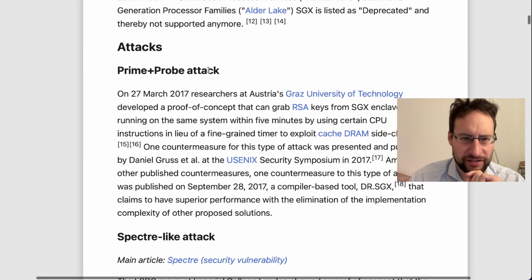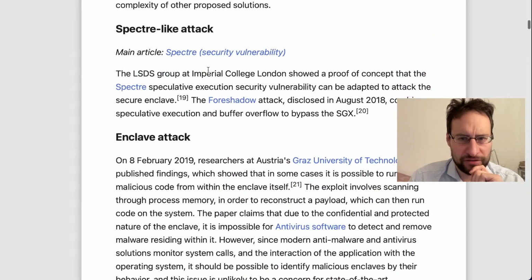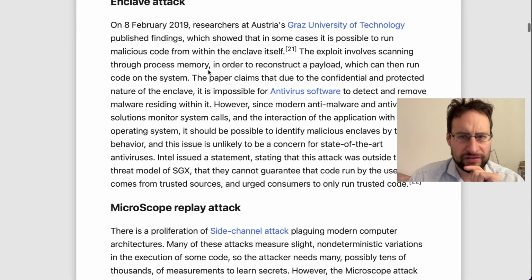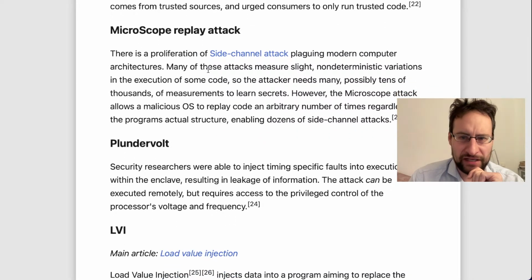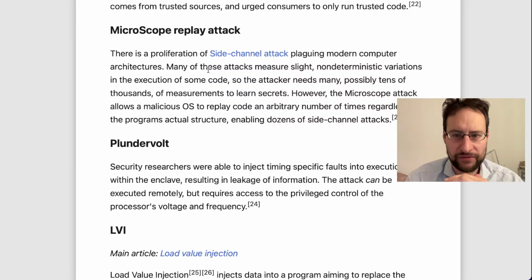Anyway, so multiple attacks: a prime and probe attack in 2017 from Austria's Graz University of Technology, and a Spectre-like attack by a group at University College London showed proof of concept that the Spectre speculative execution security vulnerability can be adapted to attack the secure enclave. Enclave attack 2019, again Austria's Graz University of Technology published findings: the Microscope replay attack, on the proliferation of side channel attacks plaguing modern computer architectures. They measure slight non-deterministic variations in the execution of some code. So the attacker needs many, possibly tens of thousands of measurements to learn secrets. However, the microscope attack allows a malicious OS to replay code an arbitrary number of times, regardless of the program's actual structure, enabling dozens of side channel attacks.